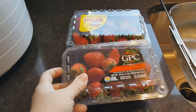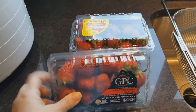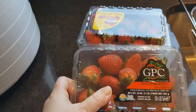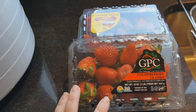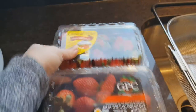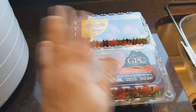One of the techniques we are using to help train Charlie to potty, we are house training her to potty in the house. I have a special mat, and I'll show you that later. But one of the things I use as a training tool are strawberries. We had some doggy treats, and Charlie didn't seem to like them, but she really, really loves strawberries. One of the best ways to give her strawberries is to dehydrate or dry them. So that's what I'm doing now.